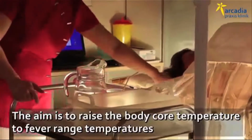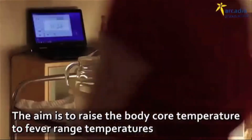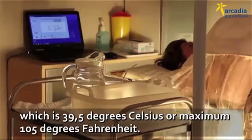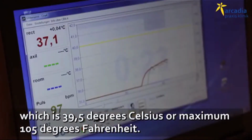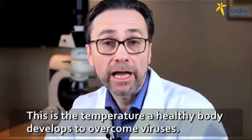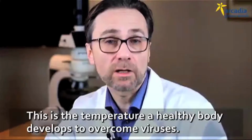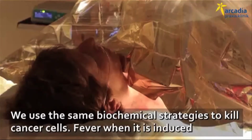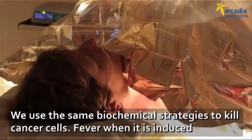The aim is to raise the body core temperature to fever range temperatures, which is 39.5 Celsius or 103 to maximum 105 Fahrenheit. This is the temperature a healthy body develops to overcome viruses. And we use the same biochemical strategies to kill cancer cells.